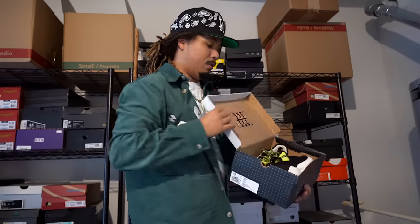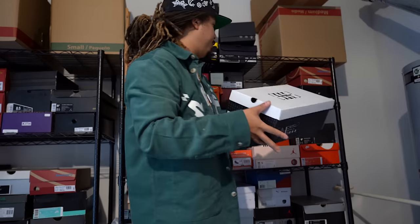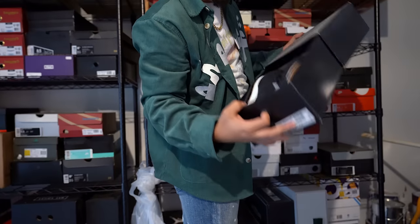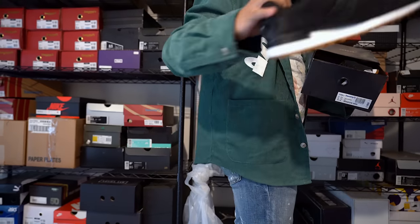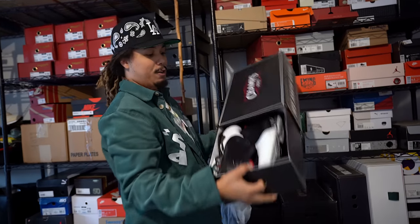What are these? Oh, Puma Reebok Instant Soul Fury. Another Dirty Snow type. Select. This is the Letterman 2.0. It has like a Letterman on it. I think I had the original ones, or I might have sold the original one. Michael Vicks.